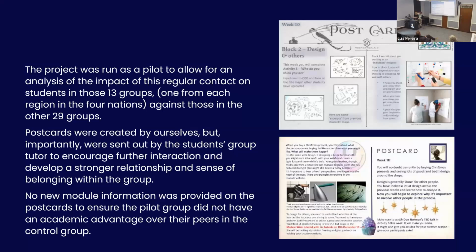So we wanted the tutors to send them out. We didn't send them out ourselves. We sent them to the tutors, and then the tutors sent them to their group. So the students got the sense that it was a communication from their tutor, and that's what we felt was important, to create this sense of belonging with their tutor.